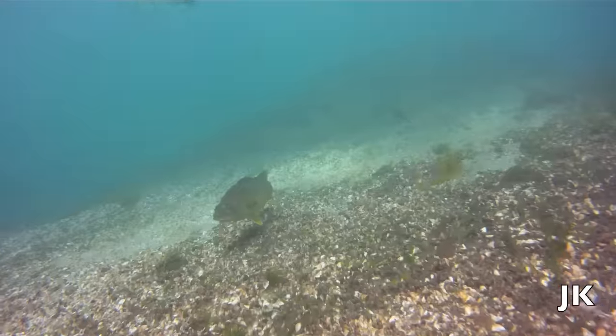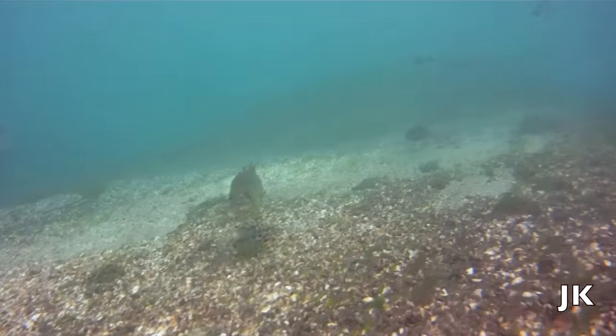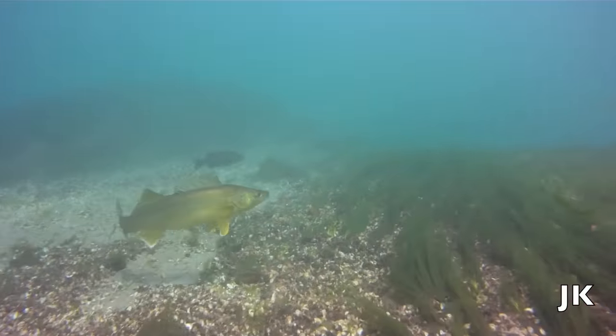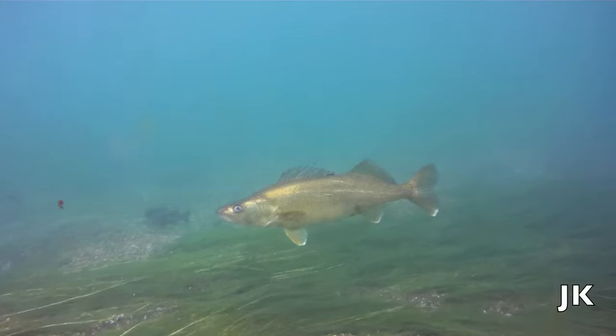We're seeing all different sizes of walleye in the river. That's pretty typical also. So I wouldn't say it's all 1 year class. It's got to be several year classes.